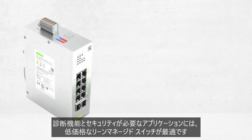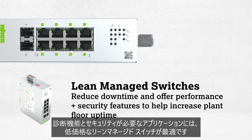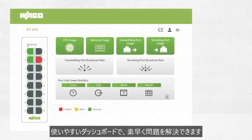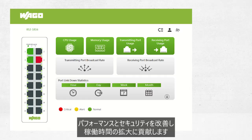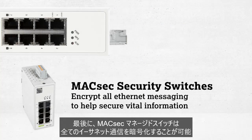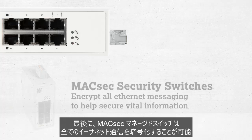For applications that require diagnostics, performance, and security, we have a line of low-cost, lean-managed switches to meet your application needs. These switches provide users with intuitive dashboards to help reduce troubleshooting time and also offer performance and security features to help increase plant floor uptime. For critical applications, our MACsec security switches encrypt all Ethernet messaging to help secure your vital information.